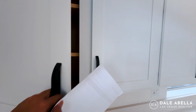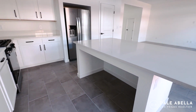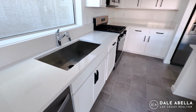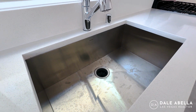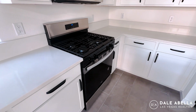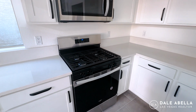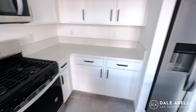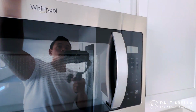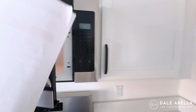So you've got the beautiful white cabinets. It looks like you've got some space underneath this island. We've got the stainless steel undermount sink right here. And it looks like we also have the Whirlpool appliance package: the microwave, the oven stovetop, and then also the refrigerator. So let's take a look up here. Okay, look, it does vent outwards. Got the microwave.